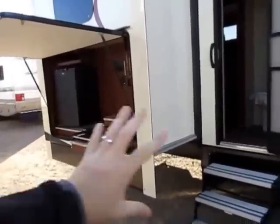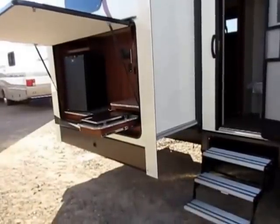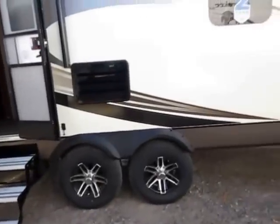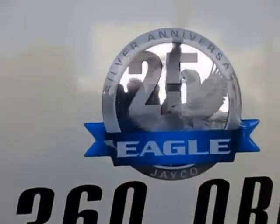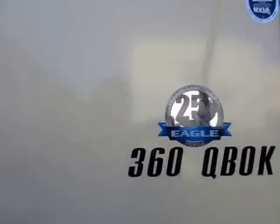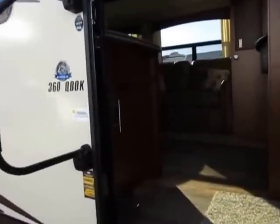But, you know, this kind of stuff is that convenience, ease of use stuff. This is the thing that tells me this is designed and built by somebody that goes camping, not just an engineer. You know, an engineer can make some really cool stuff on paper, but it doesn't always end up functional. And a cool thing I like to point out, at the time of this filming, Eagle is celebrating their silver anniversary. They've been building Eagles for 25 years at Jayco.